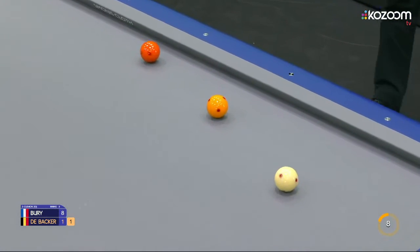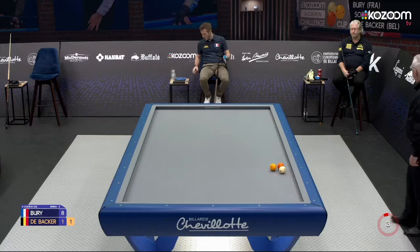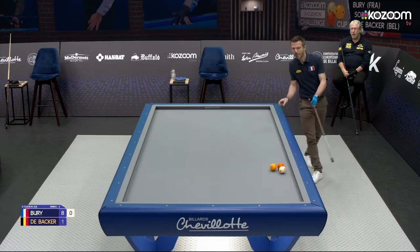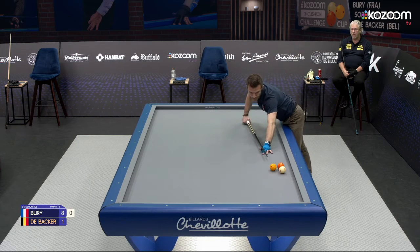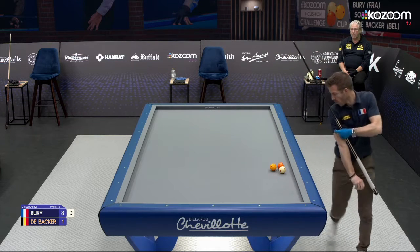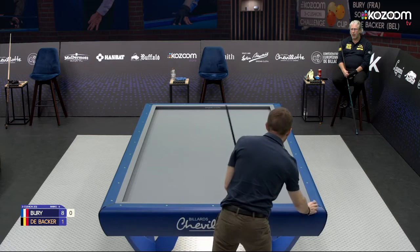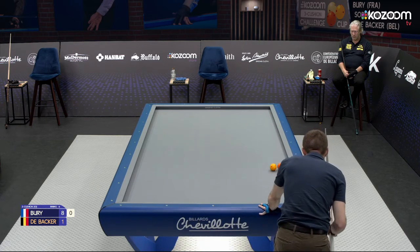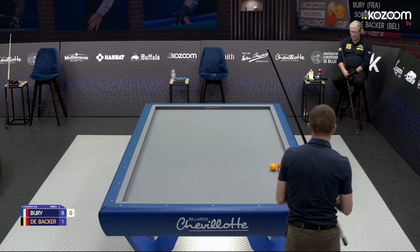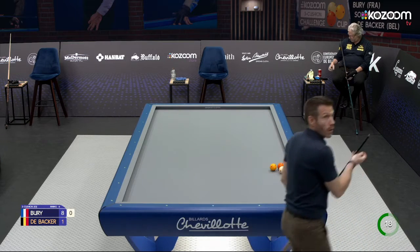Something is wrong here. Why is de Backer shooting with a white ball? I'm not sure I get this. So Bury started. Didn't he start with a white ball? I'm not sure. His name and score is white.